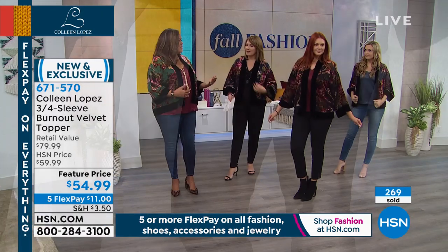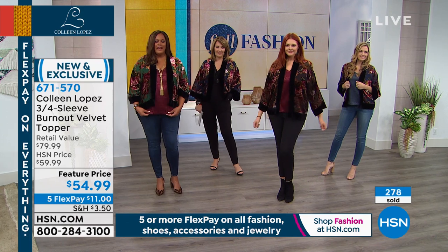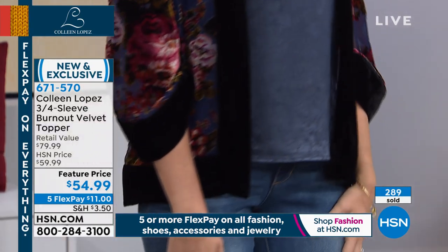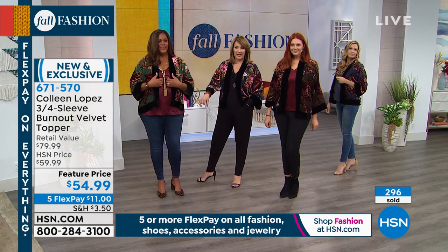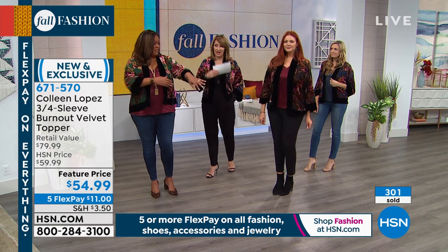And your tanks, if you're looking at these beautiful, satiny-looking scallop tanks, I love the wine. I don't know if we're calling it wine or burgundy, but they all go with any of the toppers. And I love that you offered us this. I do love that underneath it. The tanks are so cute. And we'll get you some info. That's a perfect 5-star tank, by the way, on HSN.com. It's beautiful. And you already have 5 stars on this.